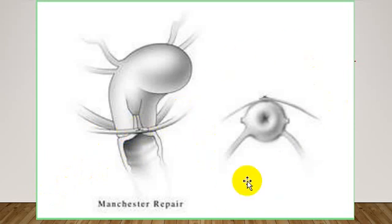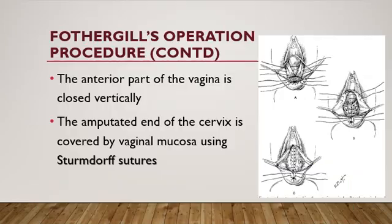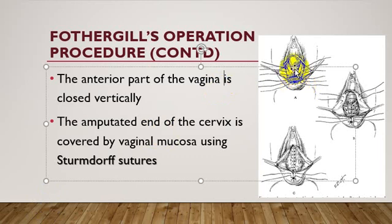So this is another diagram showing the Mackenrodt's ligaments, which are sutured in front of the cervix. This is a transverse section of the cervix. Here you can see that both the Mackenrodt's ligaments have been cut from here, and then they have been brought in front and stitched in front of the cervix. These are the two uterosacral ligaments which can be seen. Once this is done, the anterior part of the vagina is closed vertically. Then the amputated end of the cervix is covered by the vaginal mucosa left behind, using what is called the Sturmdorf suture. So what is the Sturmdorf suture? We'll be coming to it in the next slide.